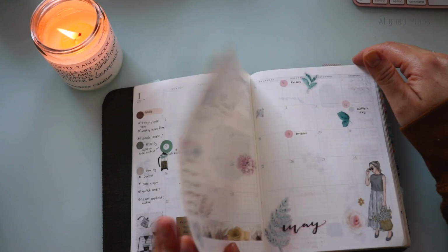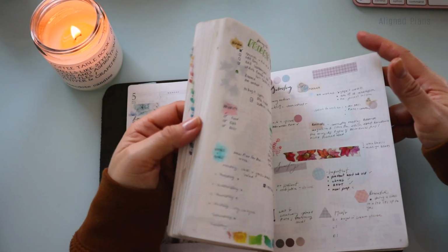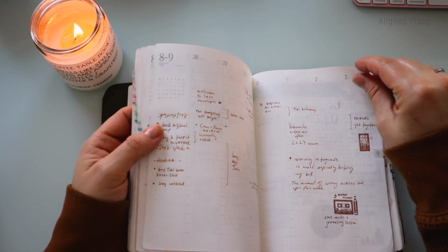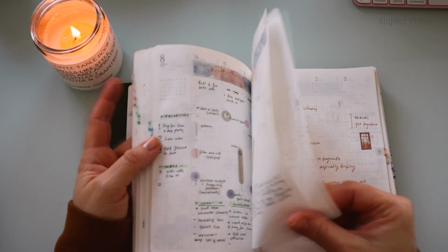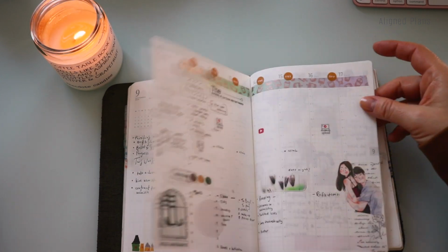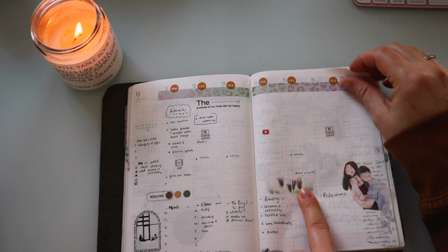I literally liked everything about this until about, how far? Until about July, August. Yeah, about August, so right around here. And it just started to feel like a drag. It started to feel really redundant. And I was still updating it, but I really enjoyed this type of journaling a little bit more.